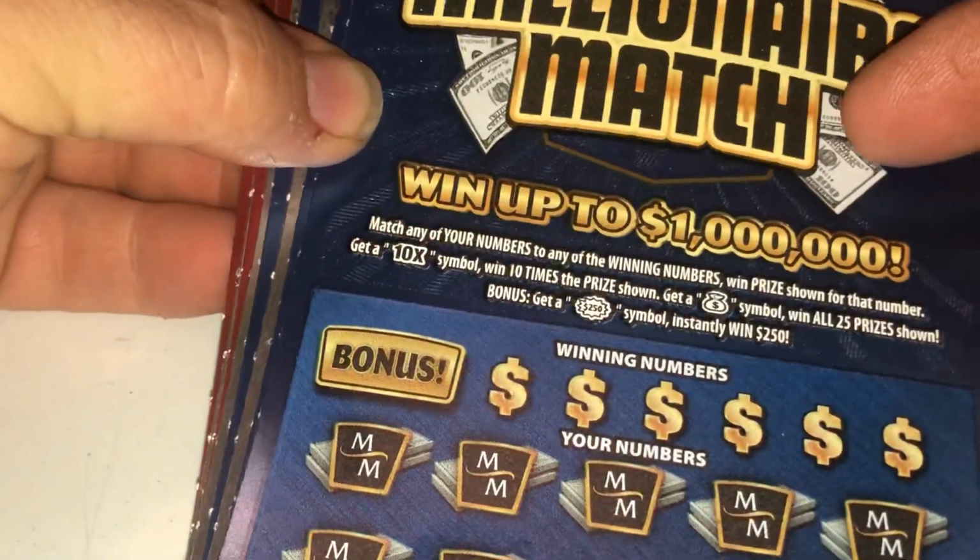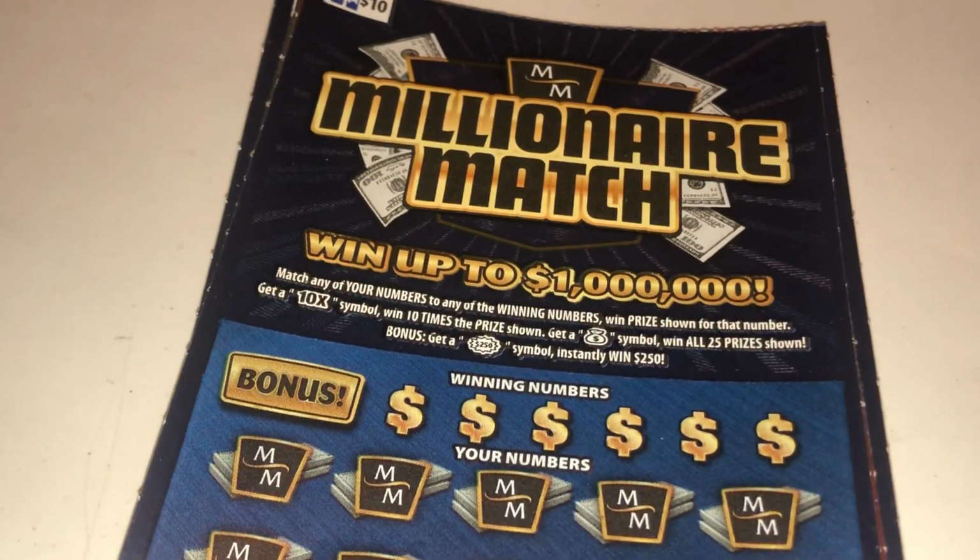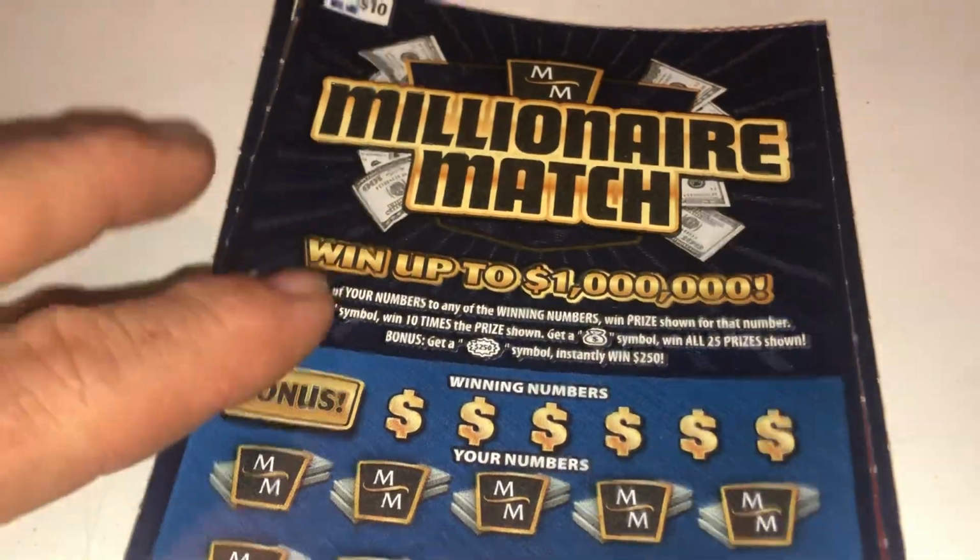And the other $1 million series tickets. We have 11 winners out of 30 cards. That's not bad. Normally you only have about 9. So we should have a pretty decent book here. So I'm going to reveal the winners and see what we got.